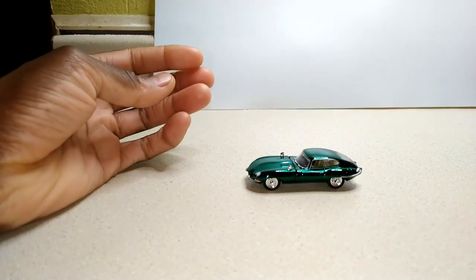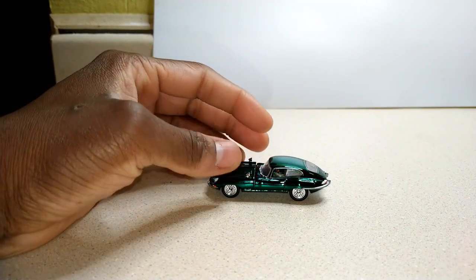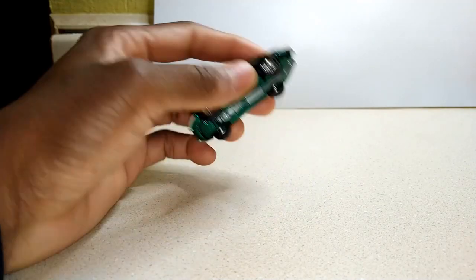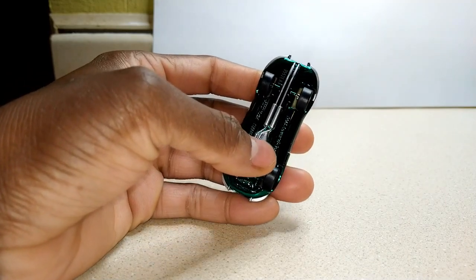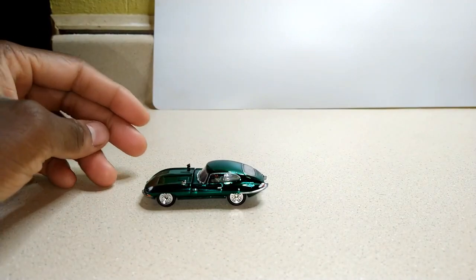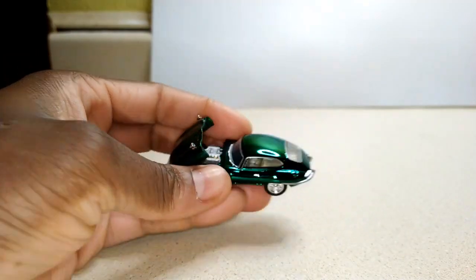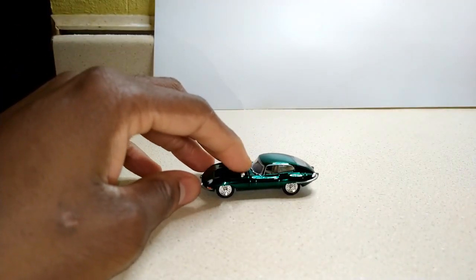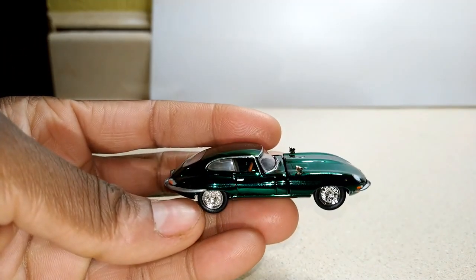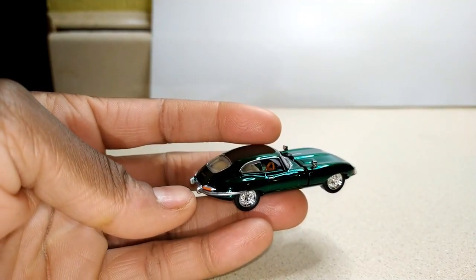We're already at the 30-minute mark, so I want to make this quick. But anyway, we're going to go out with a bang right here with this 1964 Jaguar E-Type from the Hot Wheels RLC. Yeah, this is an RLC car. You got the engine. Pretty nice. Really love this British Racing Green Spectraflame. Very luxurious, very classy, very elegant. Who doesn't love a nice E-Type?